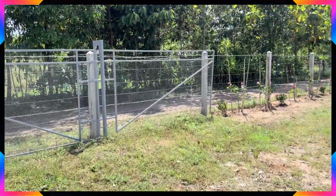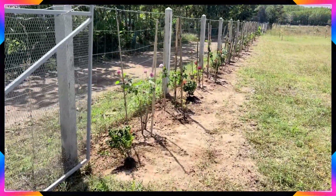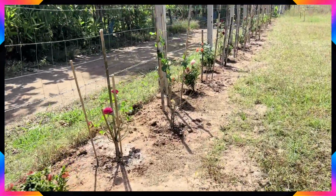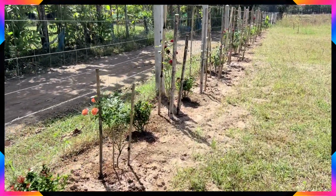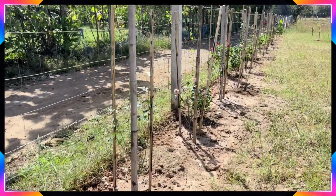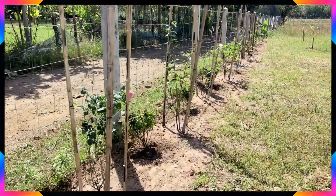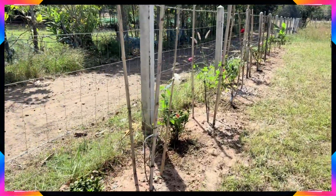And then we've been working along the front of the property this week, completing the flower bed all the way along the front, which again over time, when that all gets nice and mature and full of flowers, it'll be quite impressive, I believe. So Mon's been working hard putting all this together with the help of her brother, making all the sticks for the roses to climb up.